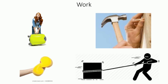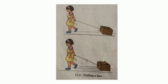In the various actions in the picture, has the object changed its original position? Yes, the objects have changed their original position. Means we can say that the objects are displaced. When an object is displaced by applying force on it, work is said to be done. When we apply force to a particular object and if that object changes its position, then you can say that work is done. Let us study more about work by doing an activity.